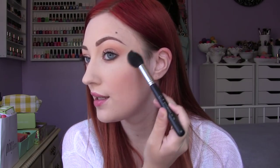This is my little tapered highlighting brush from Sigma, and I just barely dip it into Champagne Pop. Do a little tap because sometimes you can get a little fallout with this since it is very soft, and then all I do is brush it along the high point of my cheekbone on my face, and that is all I do. So there it is, just one swipe.